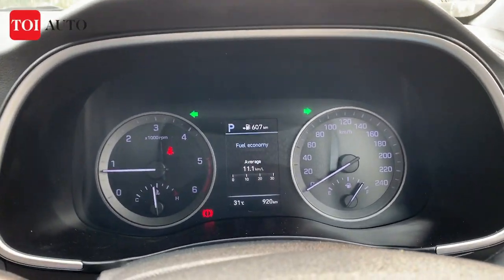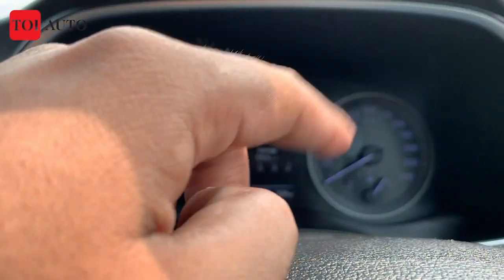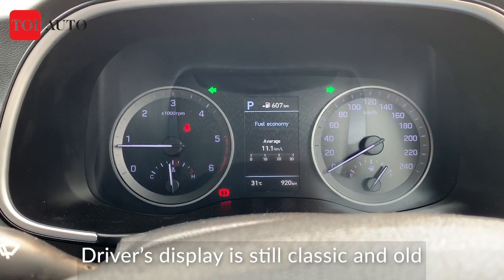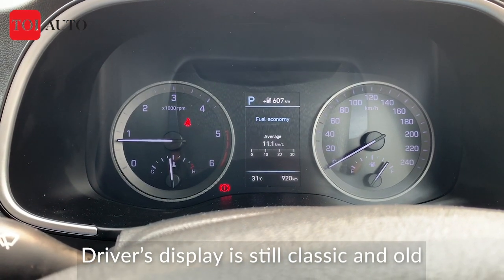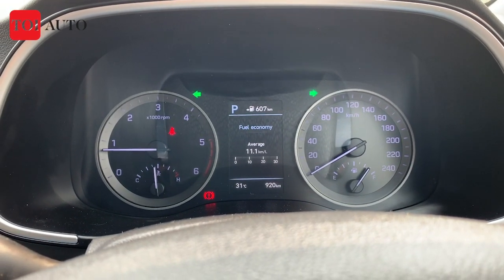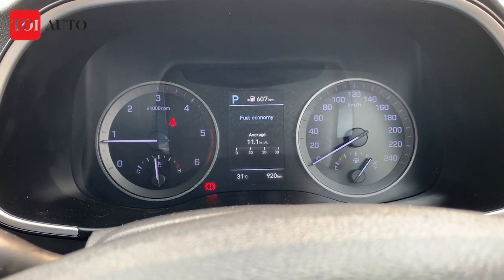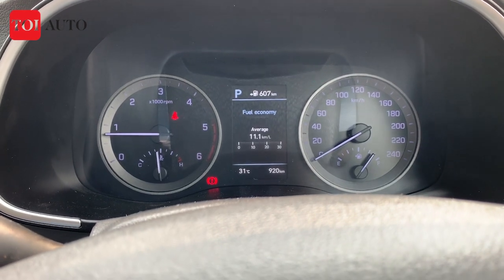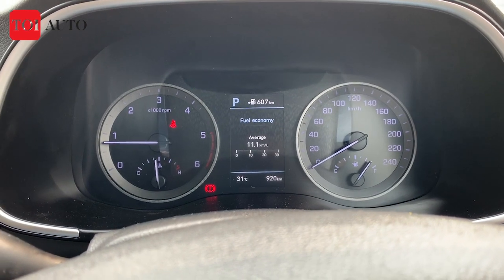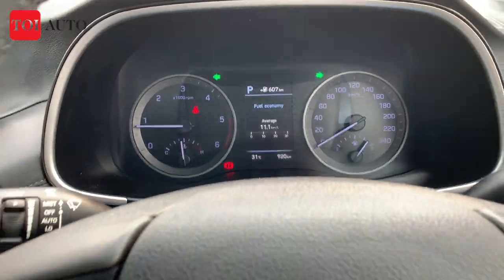Now obviously this dual dial setup gives a lot of information. It's a classic design, but you see the Hyundai Creta has really gone forward. Also the Verna has really stepped up its game, giving a host of features, and I really like how Verna has its driver's display. It looks and feels as if you are sitting on a gaming console. Now that's a miss here. It still looks like an old school design, but what's good here is the quality of the knobs.